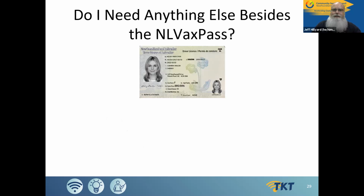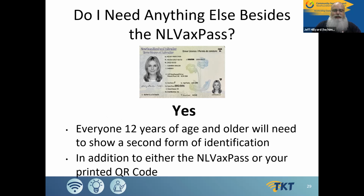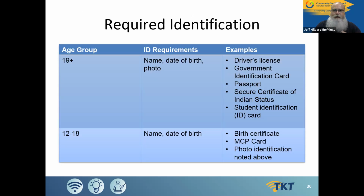Do I need anything else besides the NLVaxPass? Yes. Everybody who is 12 years of age and older will need to show a second form of identification. It will need to be shown in addition to either the NLVaxPass or the printed QR code. So this is what you need.